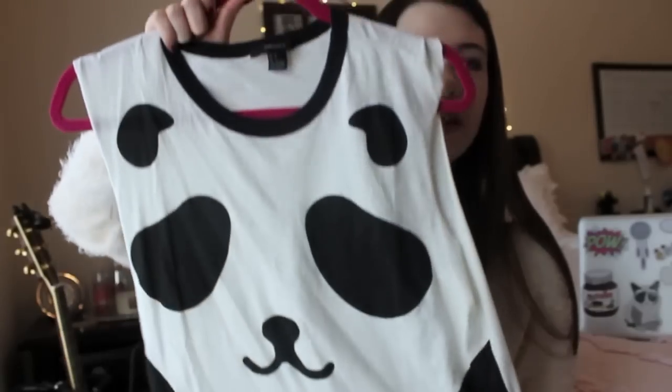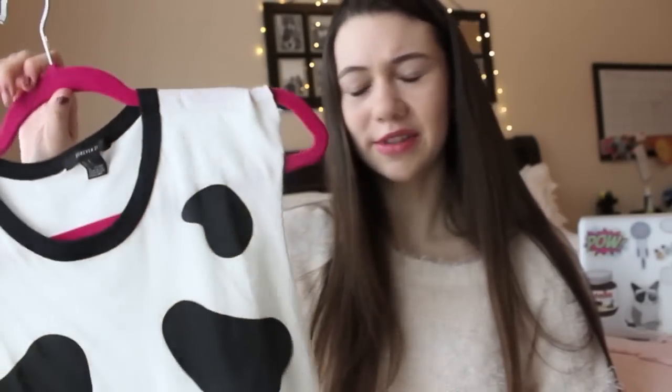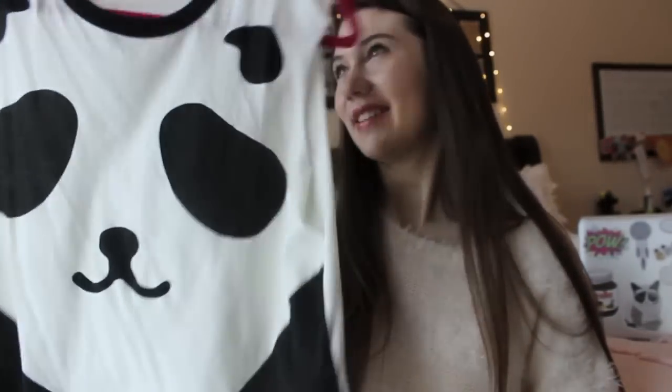And it's kind of a crop top, and it has a panda face on it with a black collar. It just looked so cute. Look at it, it's just adorable. And I'm counting down the days to summer, surprisingly, and still getting clothes for summer, which is weird, but I love summer, so I got this shirt, and maybe if it's warm enough, I could wear it in the spring. You never know.